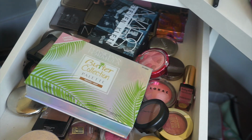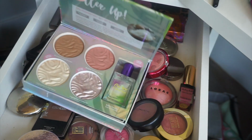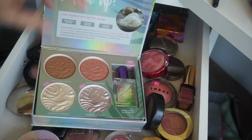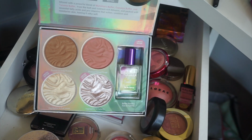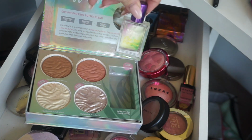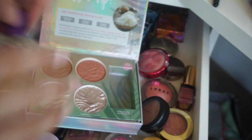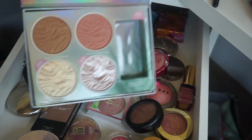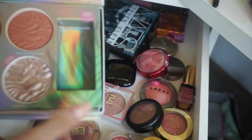So for blush, bronzer, and highlighter this week, I was using the Butter Collection palette, which I absolutely love. I think you need it. I think it's worth $11.88. It's so good. Matter of fact, I'm going to take this out because I've really been enjoying this fragrance. Actually, I'm going to spray some right now. And that was nice to have a full palette where I didn't have a bunch of different products, but I'm going to put this up for the week.